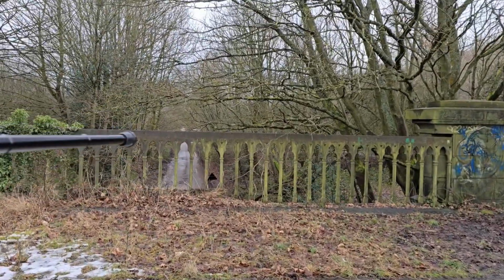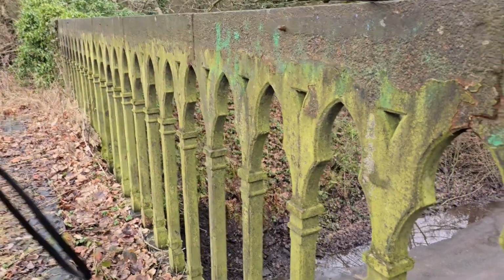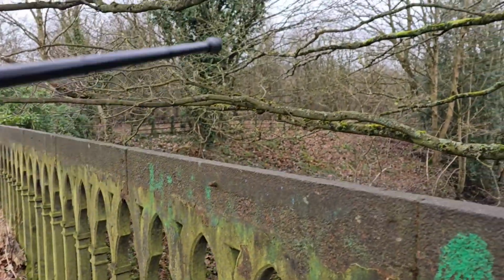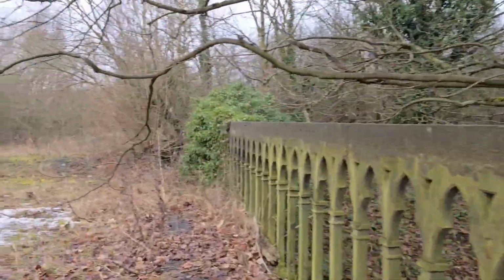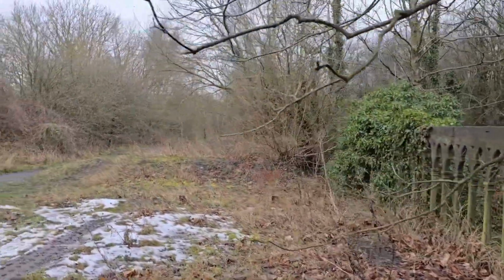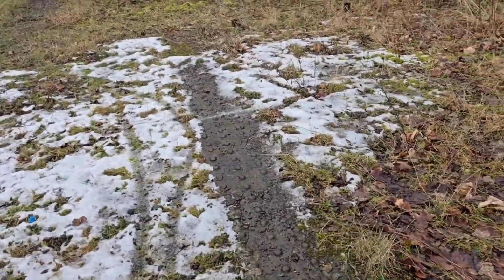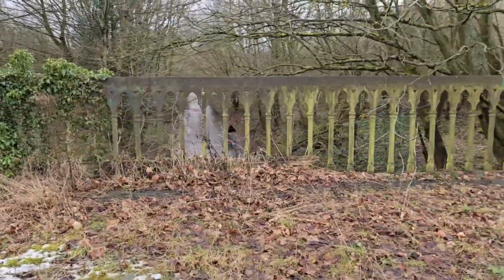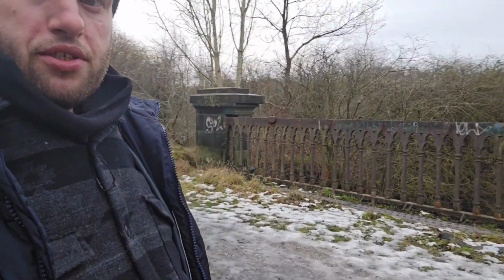And down there, guys, is where we're going in a minute. Quite beautiful. Railings here, or whatever you want to call them. Quite stunning. And yeah, that land behind there is where the engine sheds were. And as I say, they were massive. A massive piece of land. Huge. Try and get a selfie with this bridge.